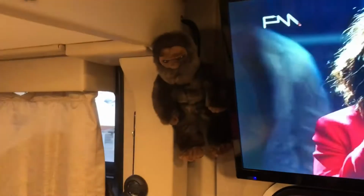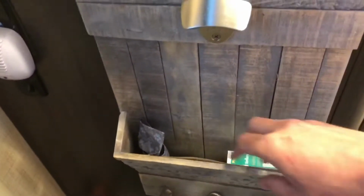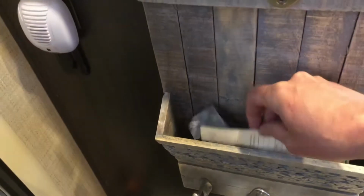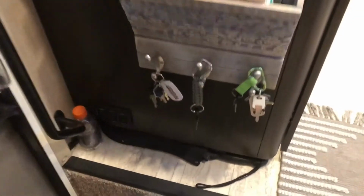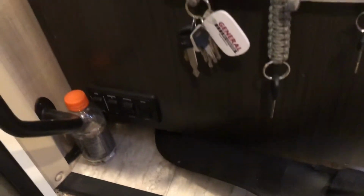There's where we came from. TV. Over here, I built this and put this in so you can hold your doggy poop bags right there, any mail or stuff you get from the RV parks and whatnot. And a bottle opener right there, which is cool. Hold your keys. Oh shit, what happened?